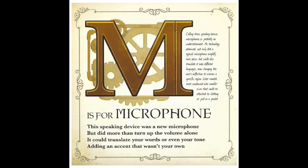M is for microphone. This speaking device was a new microphone, but did more than turn up the volume alone. It could translate your words or even your tone, adding an accent that wasn't your own.